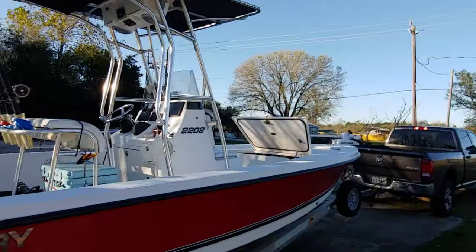The mutton snapper. We just got back from the Florida Keys. We were down there 5 days, with a 2 day drive down and a 2 day drive back. We just got back last night and I haven't even unpacked the boat yet, so we're going to start putting these videos out for you. This first video is our first day on the reef.